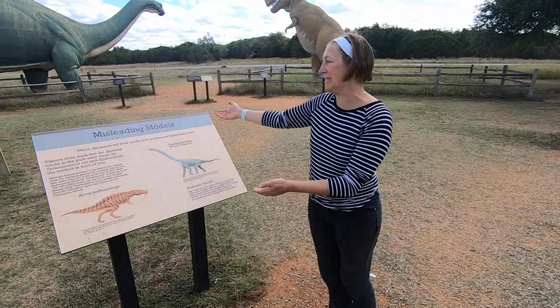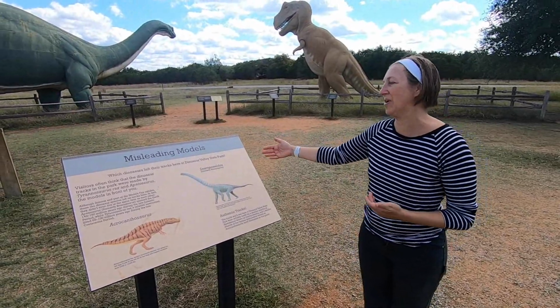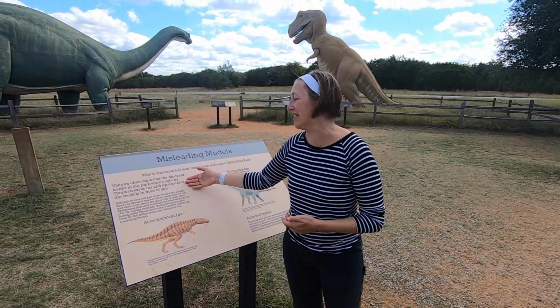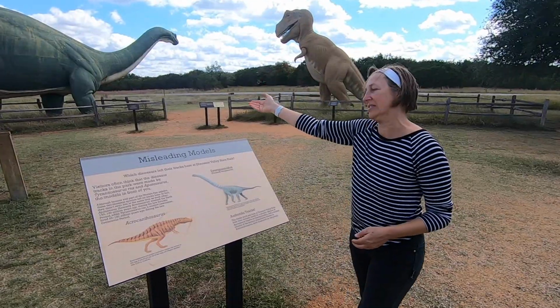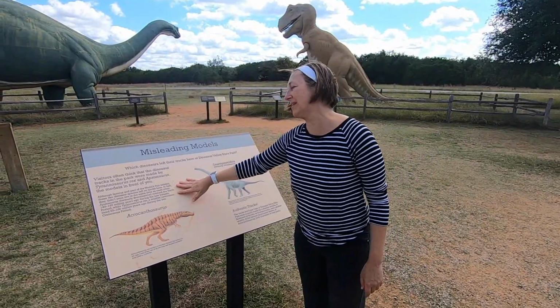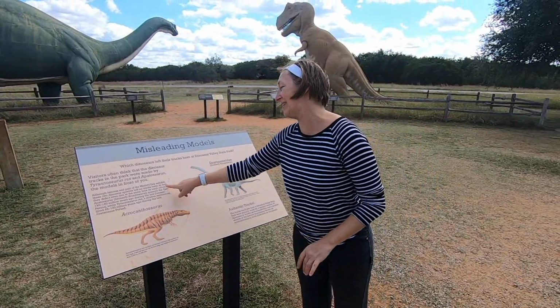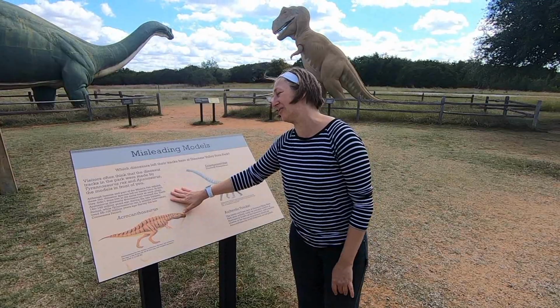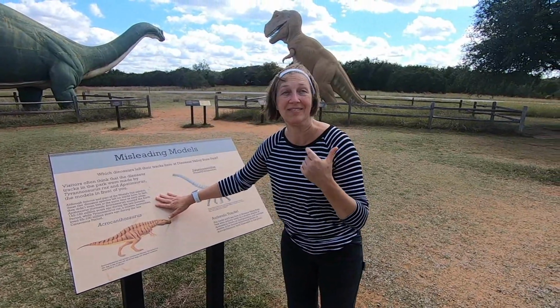This plaque says, misleading models. Which dinosaurs left their tracks here at Dinosaur Valley State Park? Visitors often think that the dinosaur tracks in the park were made by Tyrannosaurus Rex and Apatosaurus, the models in front of you. Although famous and part of the World's Fair exhibit, these two dinosaur species left no tracks here. In fact, they didn't even live at the same time as each other, which our kid told us when we first drove up to this park about 10 years ago.